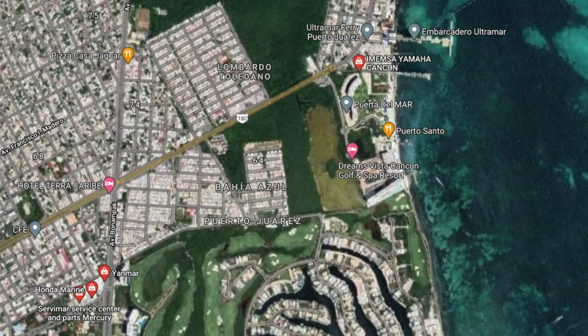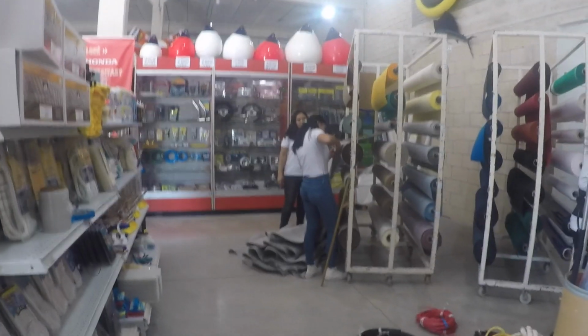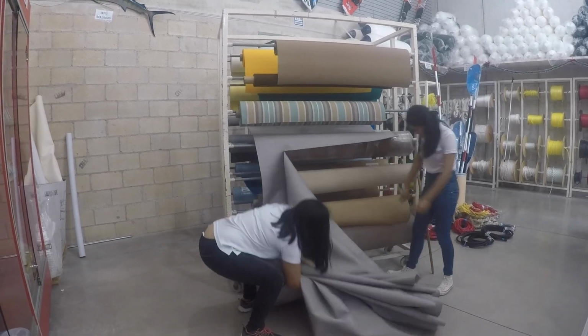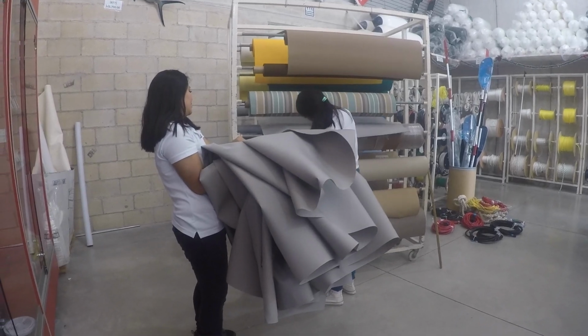There are three further chandlers in a little cluster around 25 minutes walk from the Ultramar terminal in town, and they actually had an awful lot. One of them was kind of like a Chinese supermarket. But it was huge, and they had a lot of things that we were buying at the time.